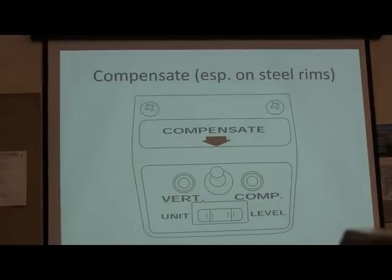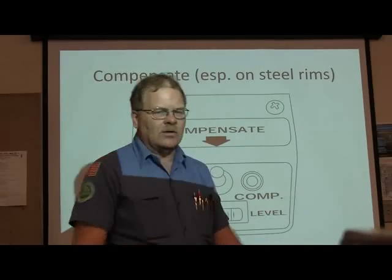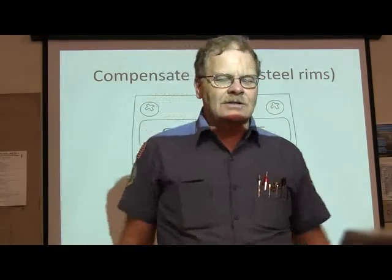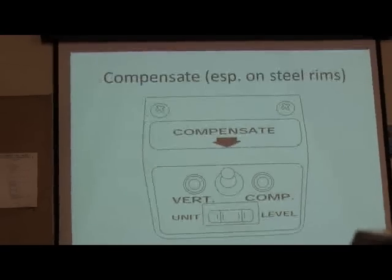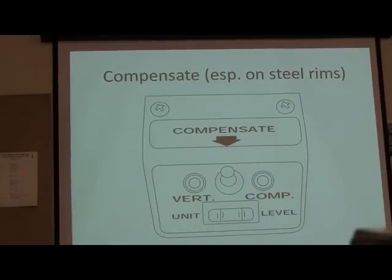All right. Now this right here is just a generic thing. To compensate means, if you got steel rims, they're going to have a little lateral run out on those. The machine needs to know how much lateral run out there is, so it can factor that in whenever it's doing its calculations. The wheel and the hub are part of the deal. If you don't compensate, you may have wrong alignment angles, but in some ways you're splitting hairs unless the run out's really bad.